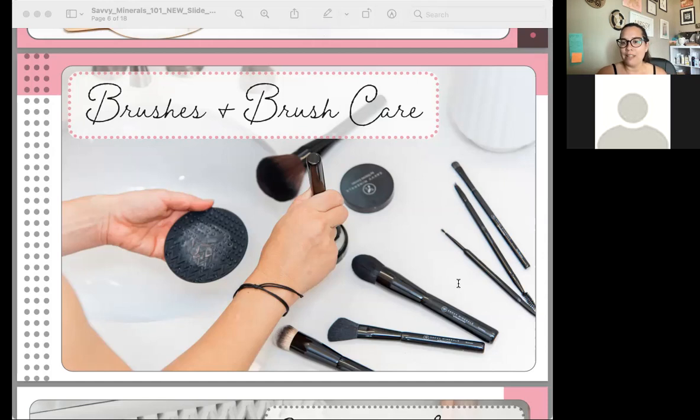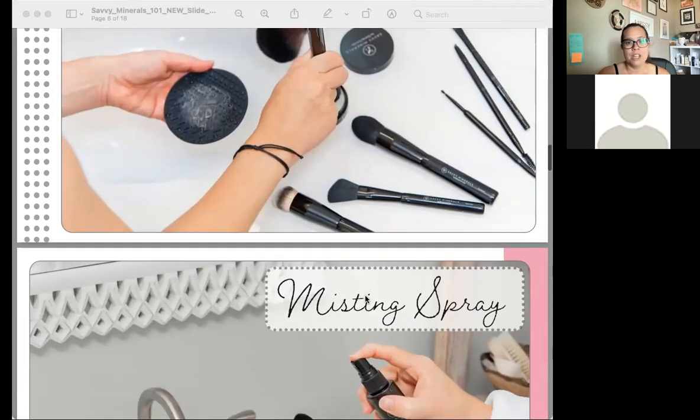Obviously, the soap is plant-based. It's made with all natural ingredients and infused with lemon, orange, and lavender essential oils. You can pair this with Savvy Minerals Silicone Brush Cleansing Pad, which you see in the picture, and your brushes will look and smell amazing. So the cool thing is when we do in-person classes here in Phoenix, I pull my personal cleaner out and allow people to choose to clean their brushes after they're done playing with makeup.